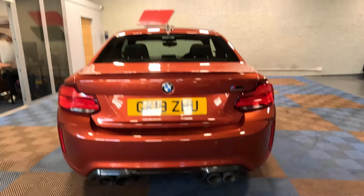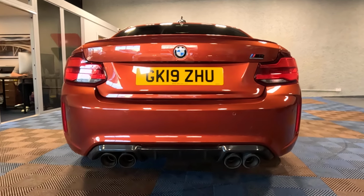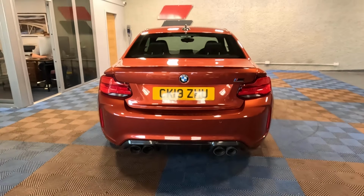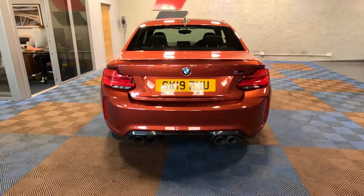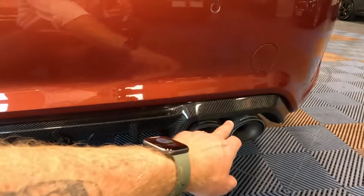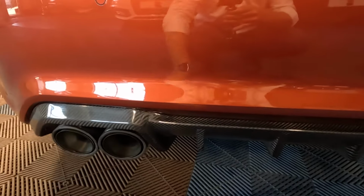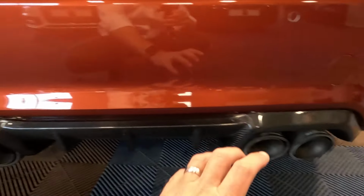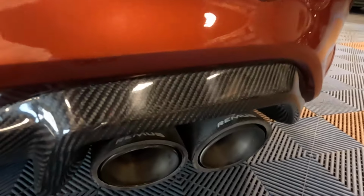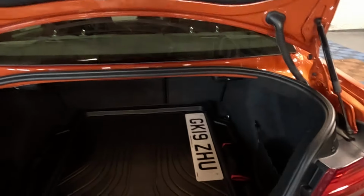Moving on to the back, there isn't really a bad angle of this generation of M2, but I think the back's probably one of my favourites. I think they just look so fat. They're further enhanced by the nice carbon fibre rear diffuser, which is usually just a fairly ordinary looking bland plastic, and we've got the slightly larger 4 tips of the Remus exhaust there as well.